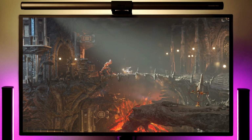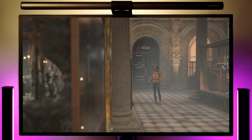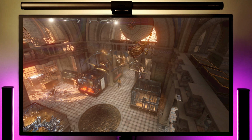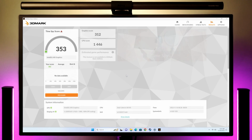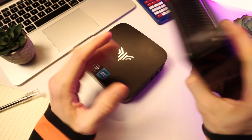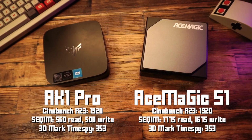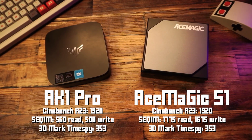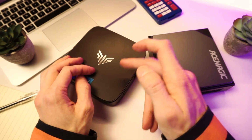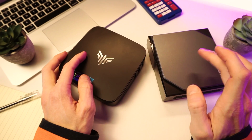And finally, we have a GPU-heavy benchmark, 3DMark TimeSpy, which should help us compare the graphical capabilities of this thing against other mini PCs. I got a total score of 353. So comparing this to the last super cheap mini PC that I reviewed, the Ace Magic S1, the AK1 Pro did worse than the Ace Magic S1 in basically every test. And all that comes down mostly to just the processor that we have in here. The N5105 isn't as modern as the N95.